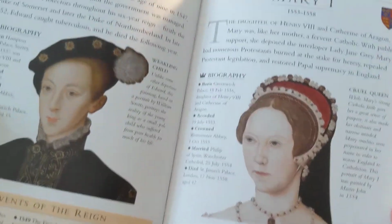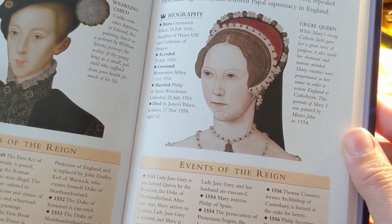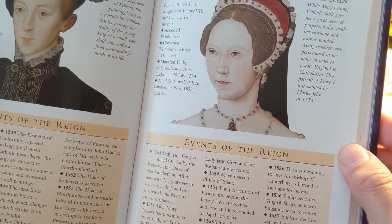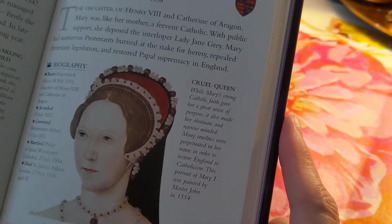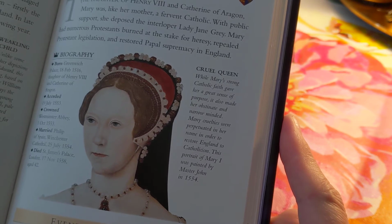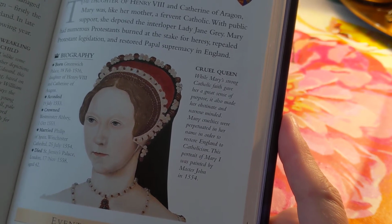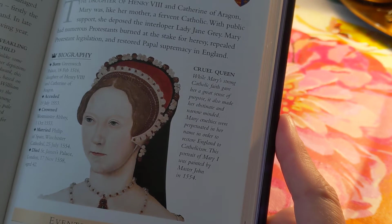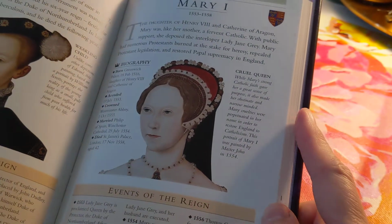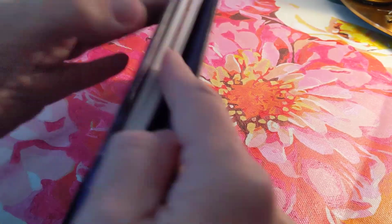Of course, Mary the First. Her biography, her portrait, events of the reign. She was infamously known as Bloody Mary. Talks about here the cruel queen. While Mary's strong Catholic faith gave her a great sense of purpose, it also made her obstinate and narrow-minded. Many cruelties were perpetrated in her name in order to restore England to Catholicism. This portrait of Mary the First was painted by Master John in 1554.